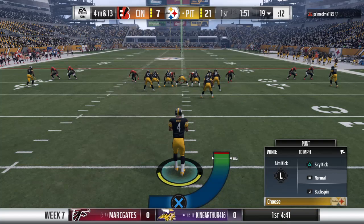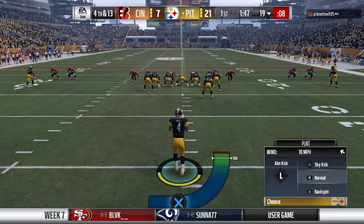I mean, it was 3rd and long. It was screaming for a pass. I think they tried to outguess him there with the running play. They didn't fool him at all. Went in the wrong direction.